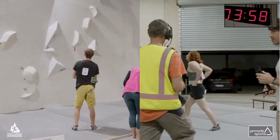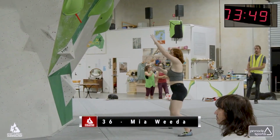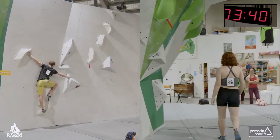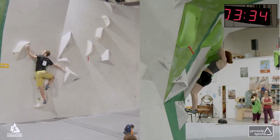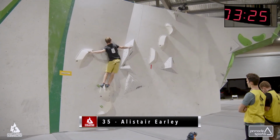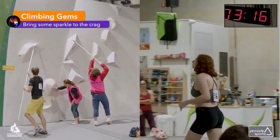Well, folks, we've now got Alistair Early and Mia Weeder here to see if they can get some tops or make some progress on these boulders. What do you think? Mia did well in qualifiers. I think Mia has a great chance of topping this boulder, which would be nice for her. I think she's got at least one top so far, and it'd be nice for her to get another one there. And what about Alistair here? Making reasonable progress. He's got off the start holes at the very least and is making his way into position. Where's the crux of this slab? There's one crux right before the zone, which is transferring your weight over that volume. And then there's a crux going to the finish hold.